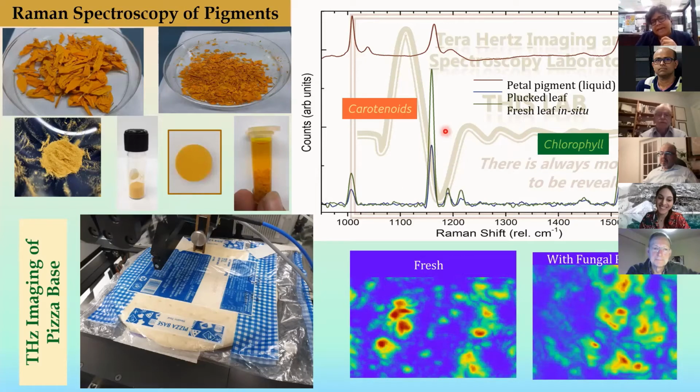But once you make these samples and put them in the Raman, you can see very clearly that even a fresh leaf in a plant, or even a plucked leaf, also has carotenoids, the typical yellow and orange color molecule. But because the leaves are green, as we all know from our childhood, they contain a high level of chlorophyll. On the other hand, for the pigments extracted from the petals of this yellow flower, you can see the comparative ratio of the carotenoids is much higher, while the chlorophyll is slightly low.